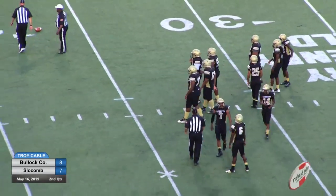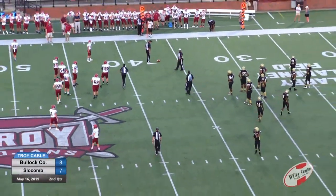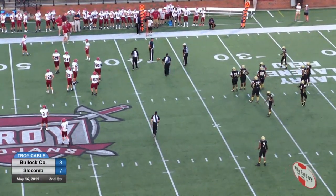And I'm going to tell you what. If I'm the white hat, I'll make a decision one way or the other right here. It's either a first down or second and inch. I'm not measuring on second down.